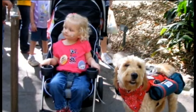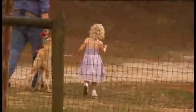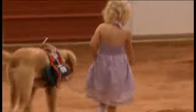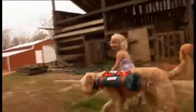They admit just a month in, there are some challenges. It's hard for him to understand that she is in charge. He listens really well to my wife and I. But soon this father says Mr. Gibbs will follow his pint-sized charge, hopeful what this lifeline can provide for his little girl. She's my whole world. I mean, she's the whole reason I get up every morning.